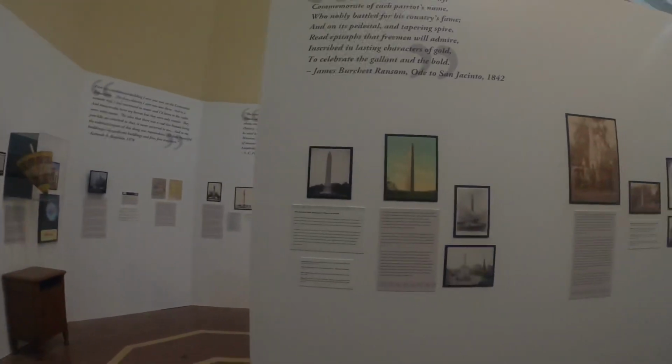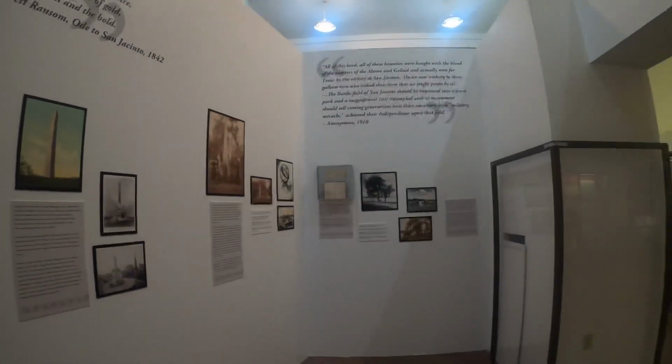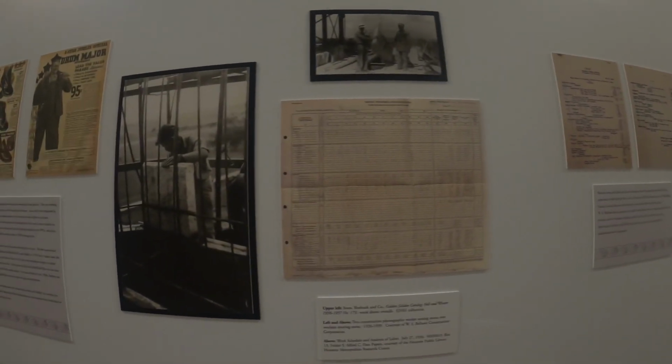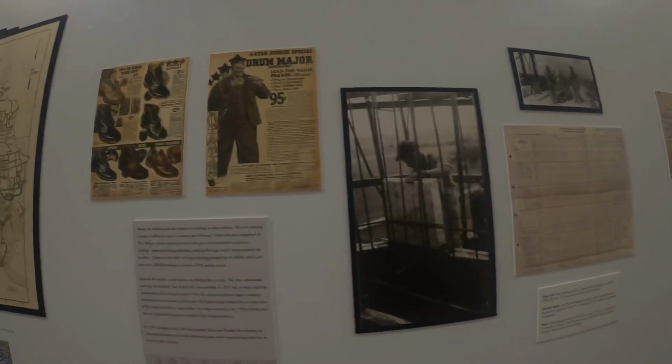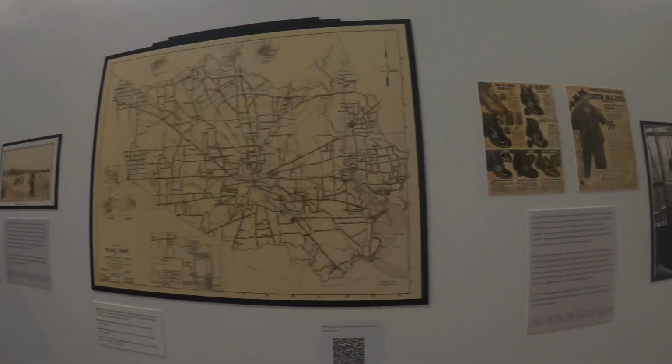After viewing all the historic artifacts, you turn a corner and find the history of the monument itself. The construction was part of a federal relief package that put hundreds of people to work that had previously been jobless due to the Great Depression.